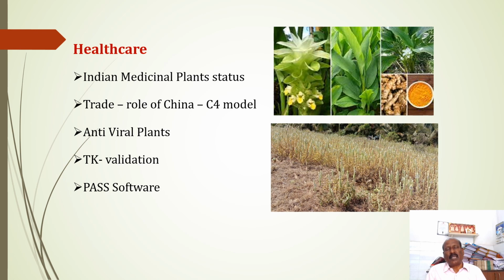The likeness value, if it comes 0.8 or 0.9 for any compound in a plant, means that compound is very reliable to cure the disease. So this is only a preliminary approach, because these animal models are only helpful to confirm the character. We can get some preliminary information from the plant by using the software PAS. And likewise, many other softwares are also there in bioinformatics by which we can approach the plant for its medicinal property.